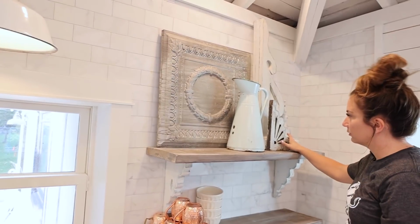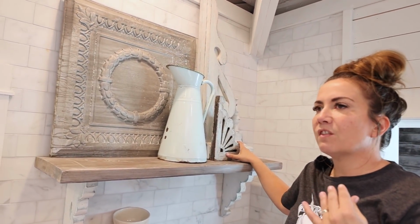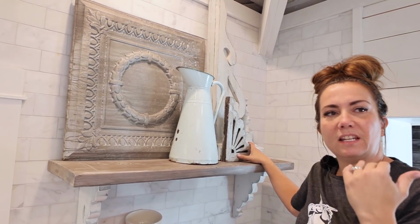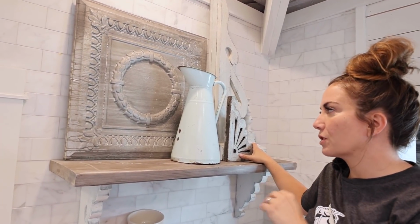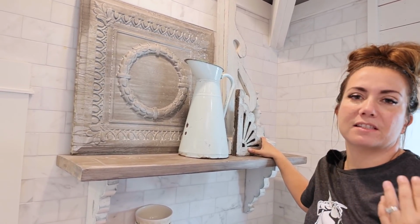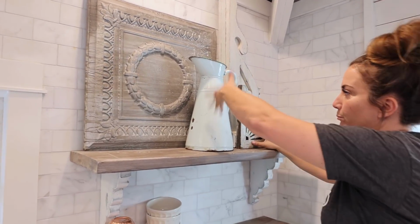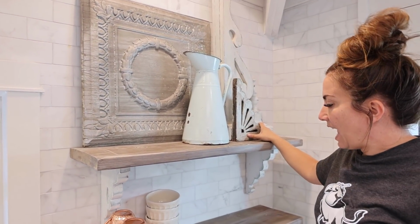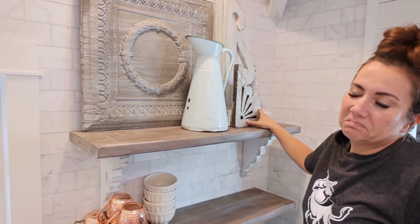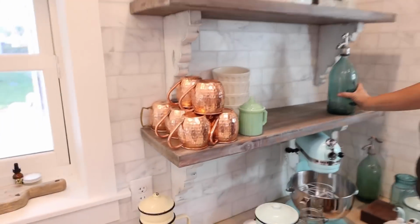Why is this Cottagecore? A lot of people ask what defines Cottagecore. To me, it's a mix of farmhouse, but with more European influences, more colors, things that bring you back in time. So I always love enamel for that because it's something that they used back in the day. They would have had their water or whatever in this. And anything that's got a cozy cottage vibe works for Cottagecore. Also, I think stuff that's functional.